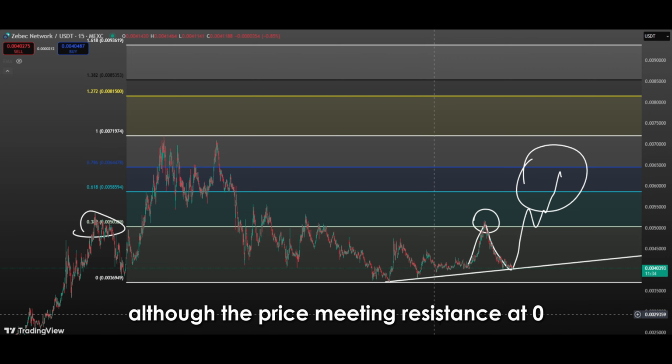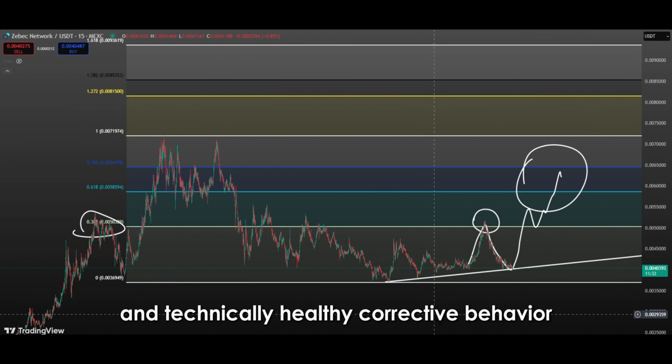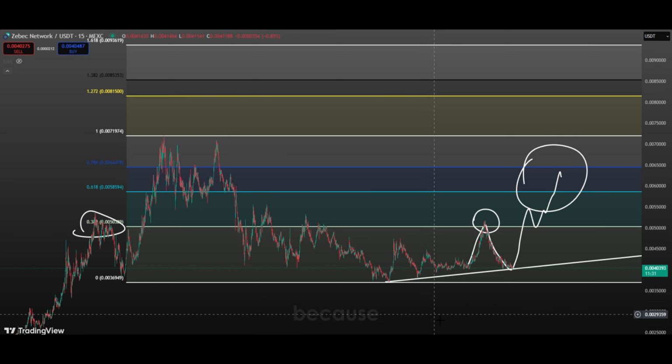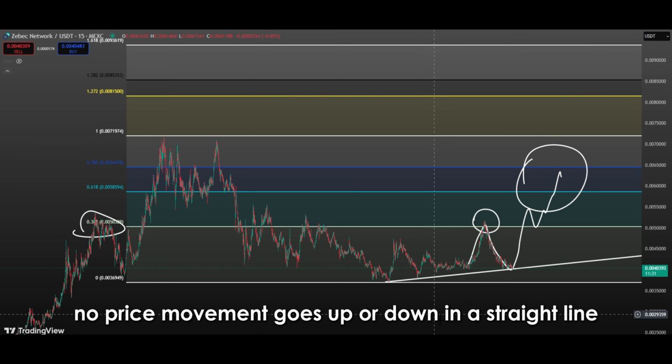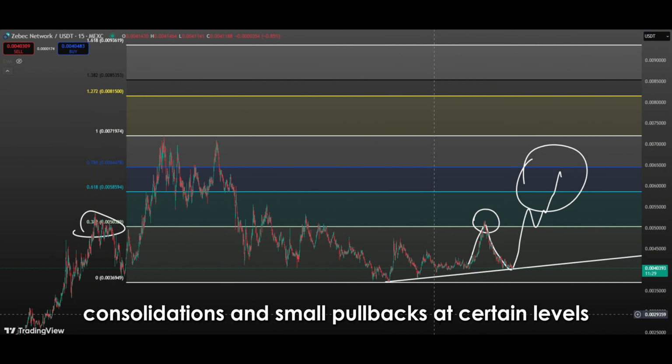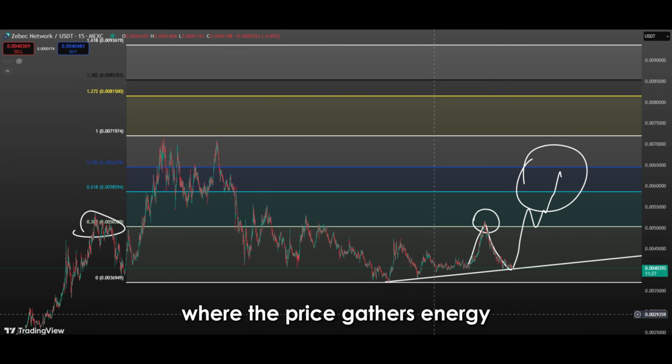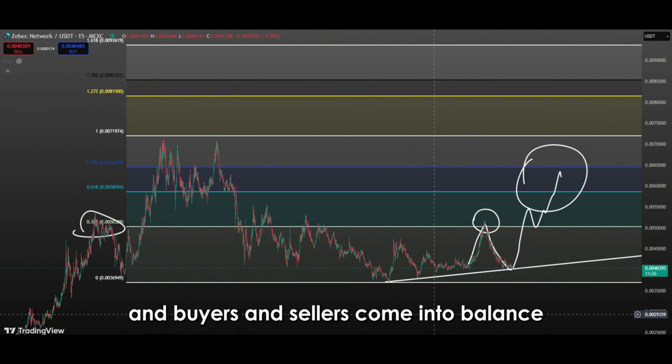Although the price meeting resistance at 0,382 may be perceived as negative at first, this is actually quite normal and technically healthy corrective behavior. Because no price movement goes up or down in a straight line, there are always pauses, consolidations, and small pullbacks at certain levels. The 0,382 level is a technical threshold where the price gathers energy and buyers and sellers come into balance.